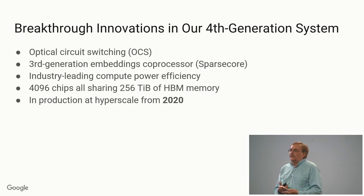4,096 chips, all sharing 256 terabytes of HBM memory. You remember distributed shared memory was a big thing. There were a lot of research programs in the early 90s, but I believe this is the largest shared memory machine ever. And we've had it in production in hyperscale since 2020.